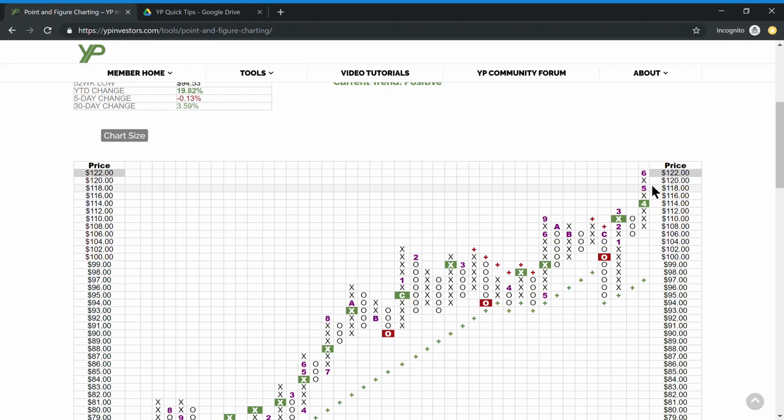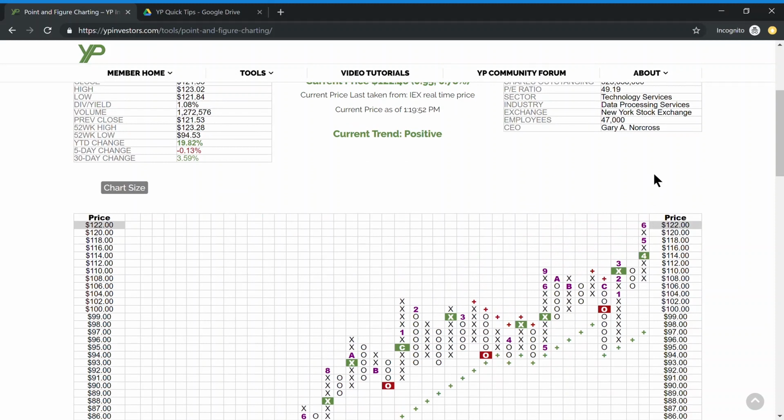And now after that, you can see the Fidelity stock shot up to 122, and it's still rising. We don't know when it's going to stop, but if you had bought in right at this bullish catapult price at 114, you'd already be up to 122 now, which is a pretty significant gain.